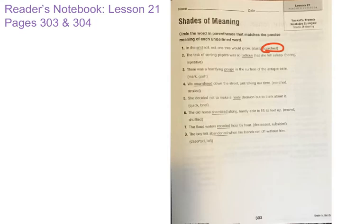Let's go ahead and look at number two together. The task of sorting papers was so tedious that she fell asleep. And tedious is something that is monotonous or trying, that's long tasks that are monotonous. And your options are boring or repetitive. The task of sorting papers was so boring that she fell asleep. So we're going to say boring.